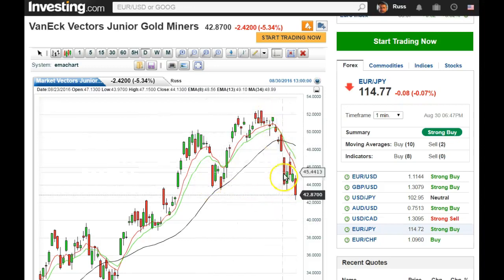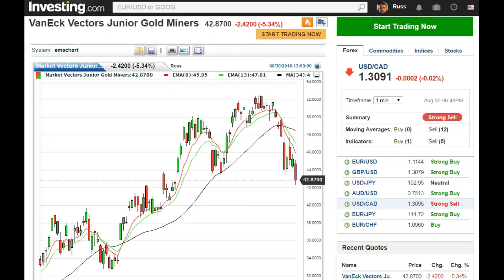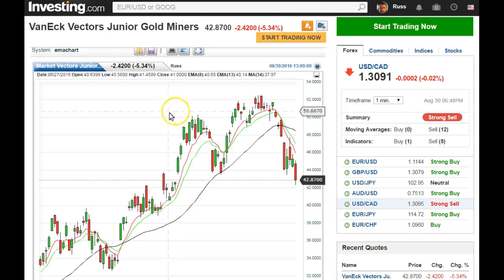You can see all of a sudden, once it breaks down and then bearish retraces, that signals that the price is going lower. So then you sell into resistance, or you wait for it to break previous lows. And that would have been, was that 16 points? So you would have had a good amount of shorting there. And this is the juniors.